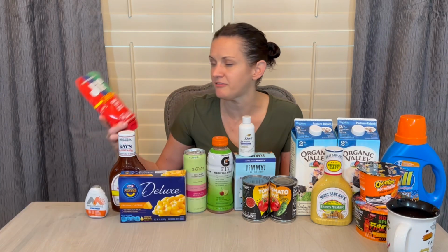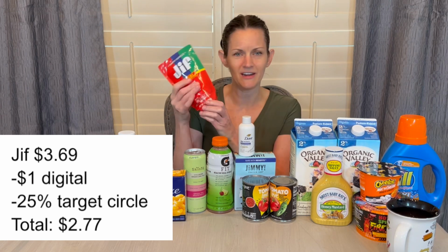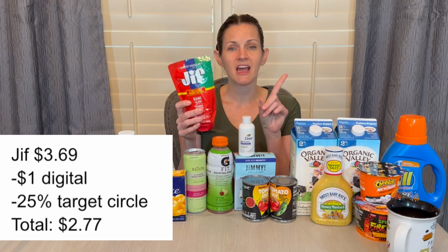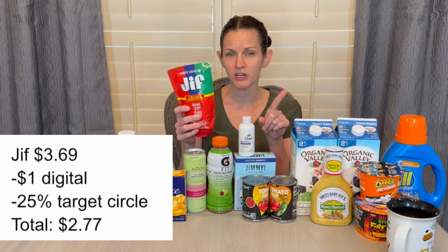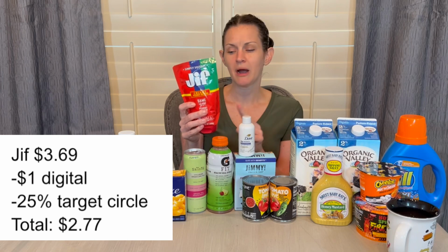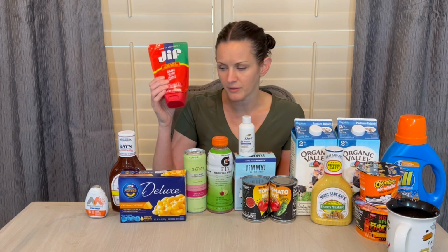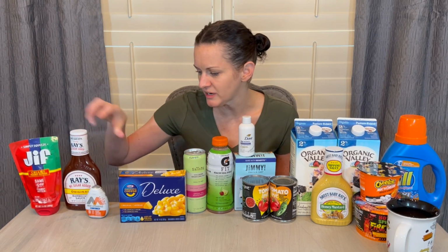This one was probably my favorite deal at Target this week because we use Jif peanut butter, although I've never bought the squeeze pack. They're $3.69, but there was a 25% Target Circle offer as well as a $1 digital coupon in the Target app. So I paid just $2.77 for 13 ounces of peanut butter. And now I'm wondering if I'm going to get addicted to that squeeze packaging.